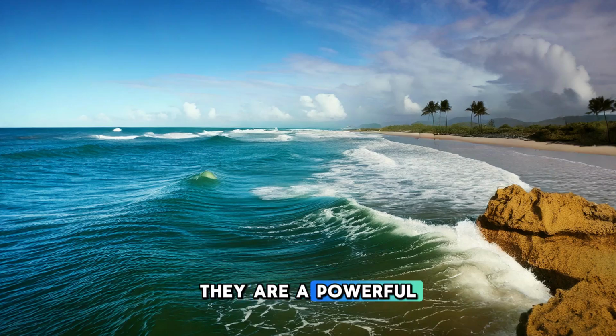In the end, the tides are much more than just the rise and fall of the sea. They are a powerful force that shapes our world, influences the way we live, and connects us to the rhythms of nature. Whether we are watching the waves on a quiet beach or standing in awe of the power of a tidal bore, the tides remind us of the beauty and complexity of the world we live in, and the invisible forces that shape it.